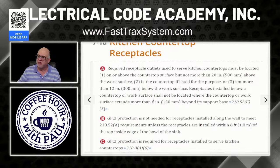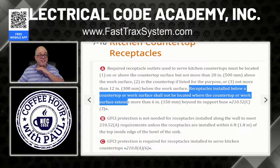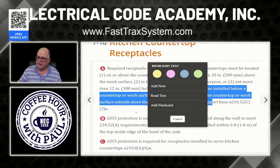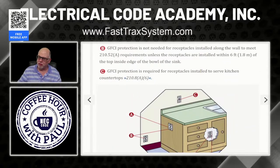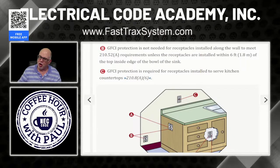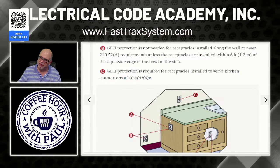All right, now it says, receptacles installed below a countertop or work surface shall not be located where the countertop or work surface extends more than 6 inches beyond its support base. All right, so let's look at this illustration here. This receptacle right here, this is C. Obviously, it's GFCI protected. It's in the kitchen. And it can't be more than 20 inches above the countertop. Okay, that's fine. It also could be right here on the side, as long as any part of this receptacle is not more than 12 inches below the top of the countertop.